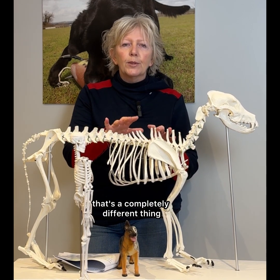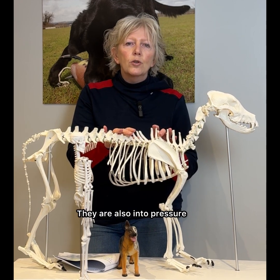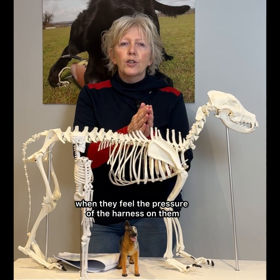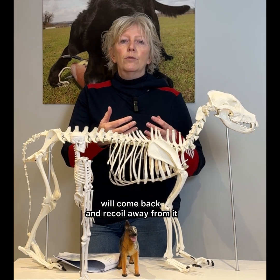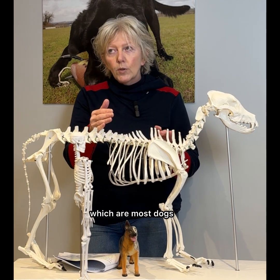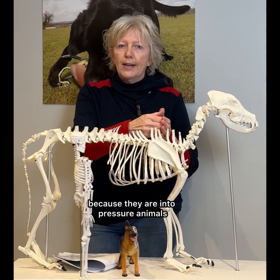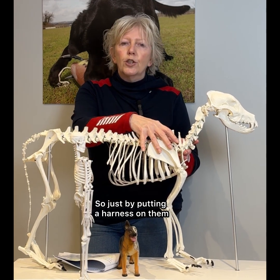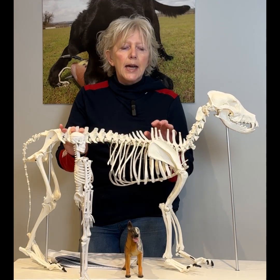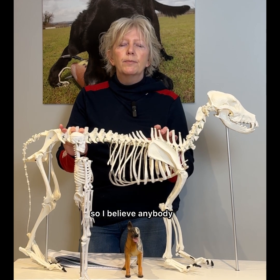Attaching the lead, that's a completely different thing. Dogs are sentient beings. They are also into pressure, which means some dogs, when they feel the pressure of the harness on them, will come back and recoil away from it. And other dogs, which are most dogs, will actually start leaning into the pressure because they are into pressure animals. So just by putting a harness on them and putting that pressure on the dog, it will trigger the dog to pull.